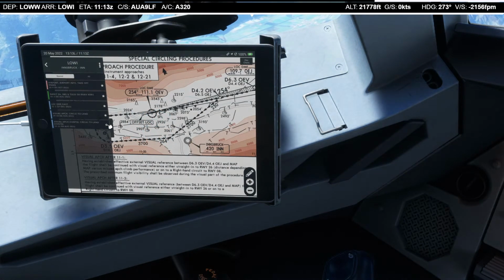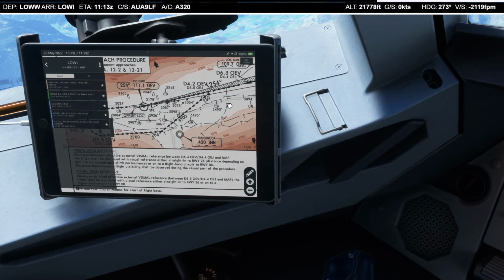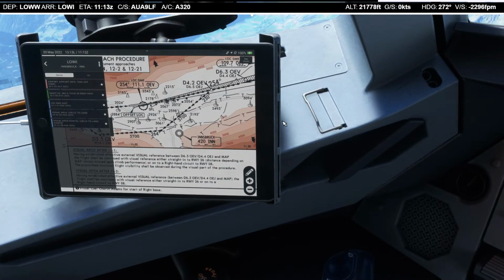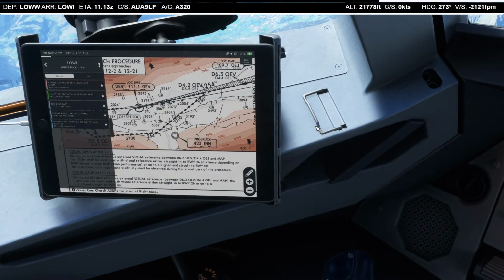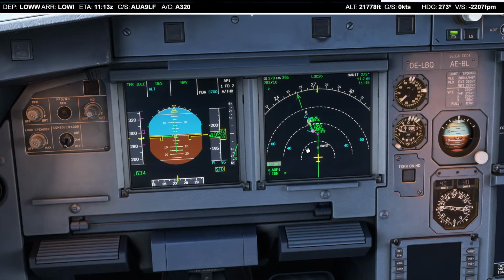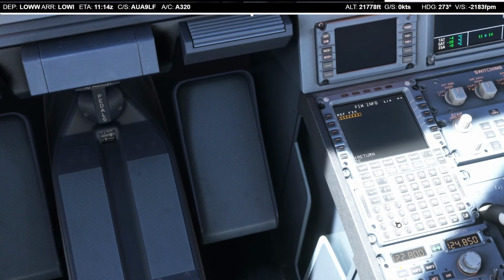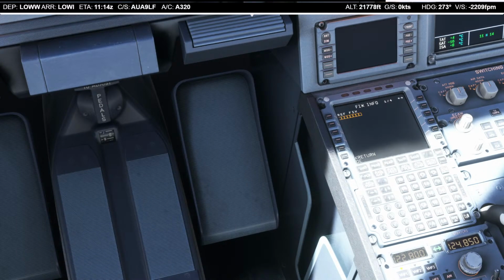Okay, and just to remember, so I break off at DME 4.2 Oscar Echo Victor. That's the point where we break off. Is there a way to set that in the FMC as a fixed info? Oscar Echo Victor 4.2. I don't think that's working. No. Okay.